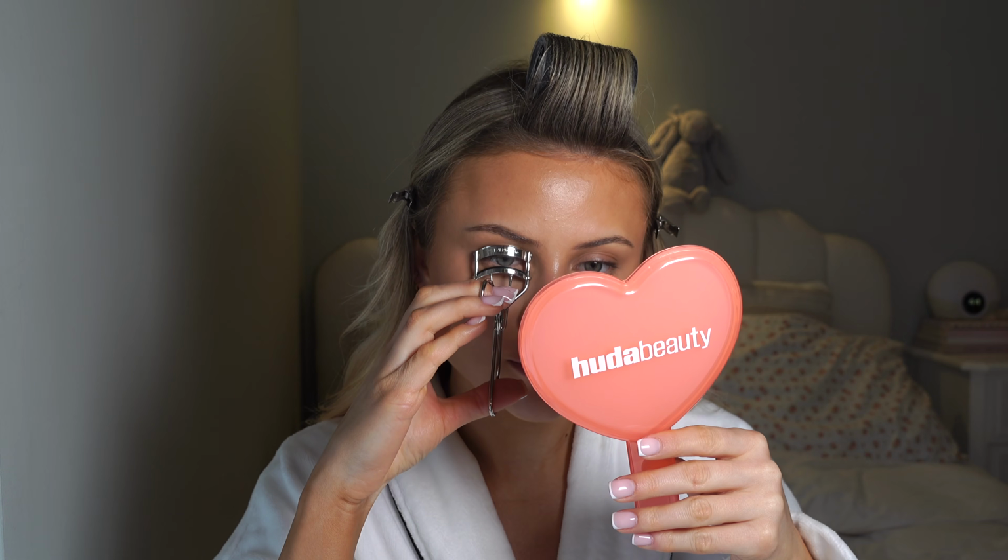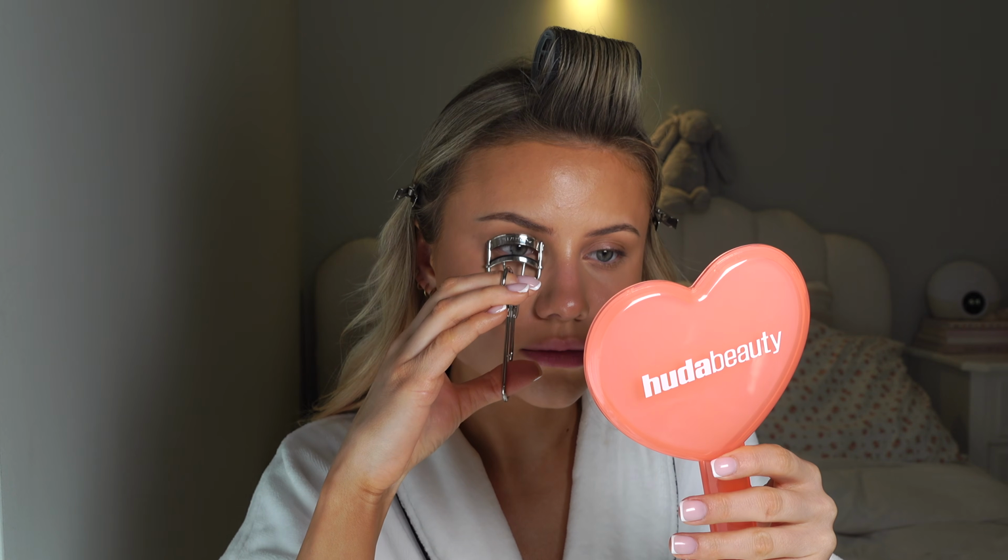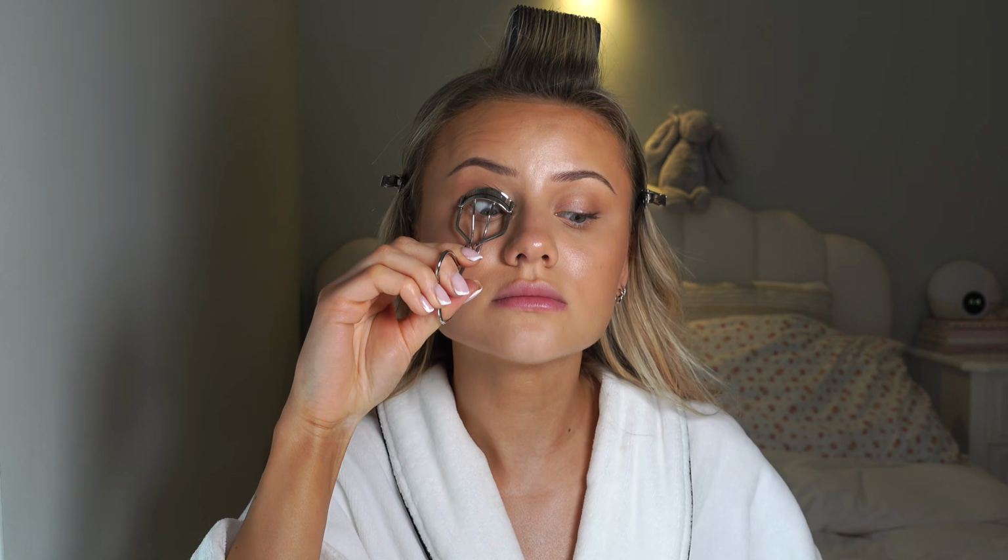I'm gonna curl my lashes. This is my Tweezerman curler. It's my absolute favorite eyelash curler ever. I like to curl them quite a lot. I'm afraid I'm gonna snap them off someday, though it hasn't happened yet. I curl them at the base first, and then I move up to the middle and then the ends a little bit, and then I go back to the base and really properly curl them.